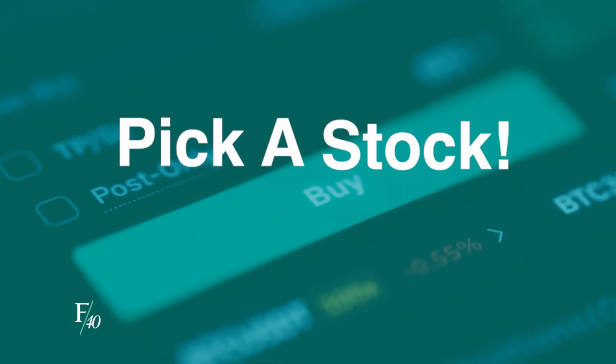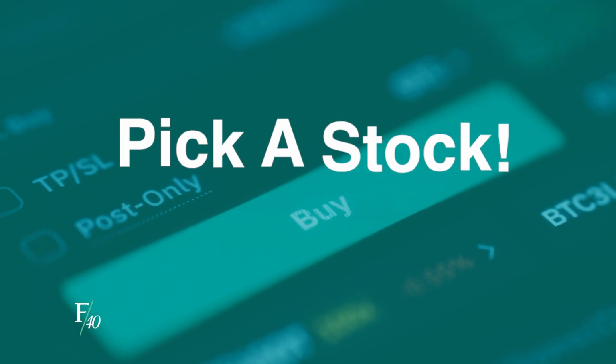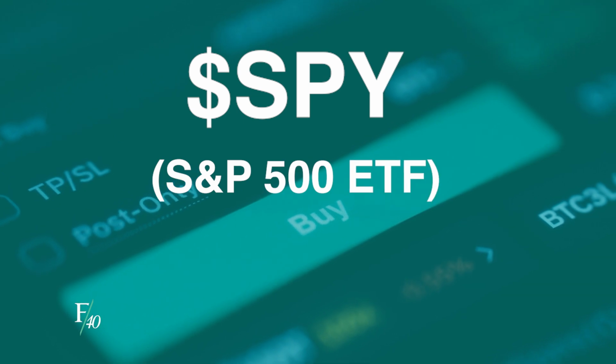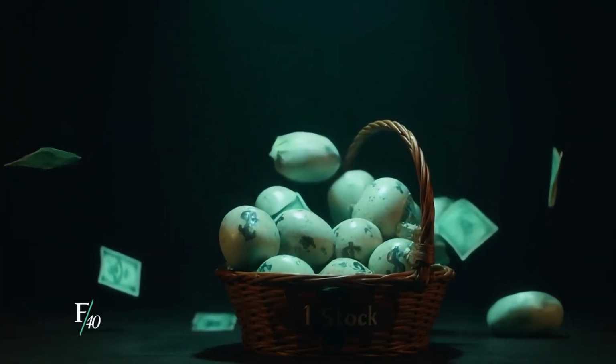So now, for the exciting part, actually buying something. When you first log in, you might be overwhelmed by all of the charts and numbers and options. Take a deep breath. You don't need to understand all of it right now. For beginners, I recommend starting with a broad market index ETF, like the SPY, which is an S&P 500 ETF. Why? Well, it's because these give you broad diversification across hundreds or even thousands of companies in one purchase. You're not putting all your eggs in one basket.